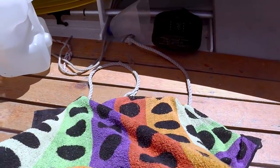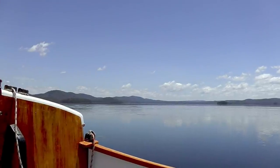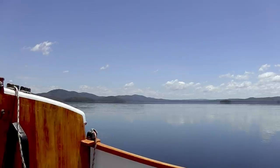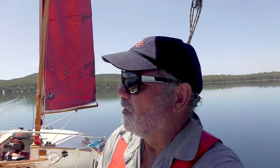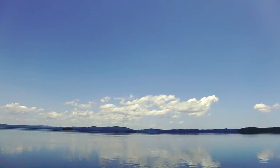So we're gonna motor around to Violet Hill and then maybe just go to Johnson's because this wind doesn't look like it's gonna happen. But it is meant to be 20 knots at some stage today. So maybe there's a big southerly buster coming later on. But it is so hot out here. So hot.